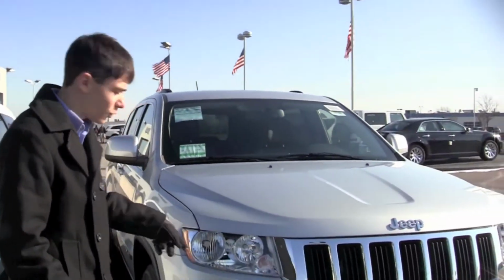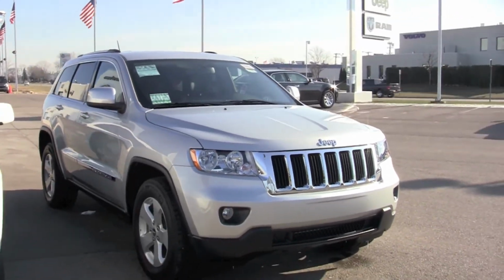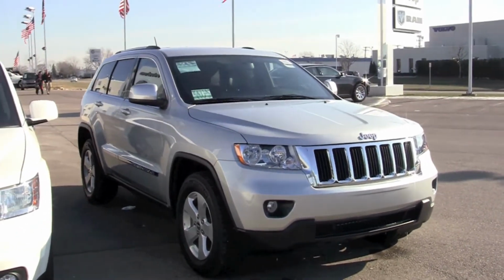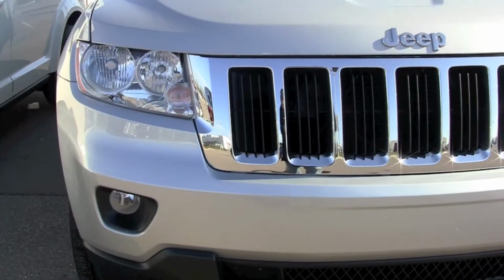But today, we will be looking at the 2012 Jeep Grand Cherokee. Now, I'm really excited to take a look at this car today because Jeep has just done such a great job redesigning the Grand Cherokee on the inside and out.